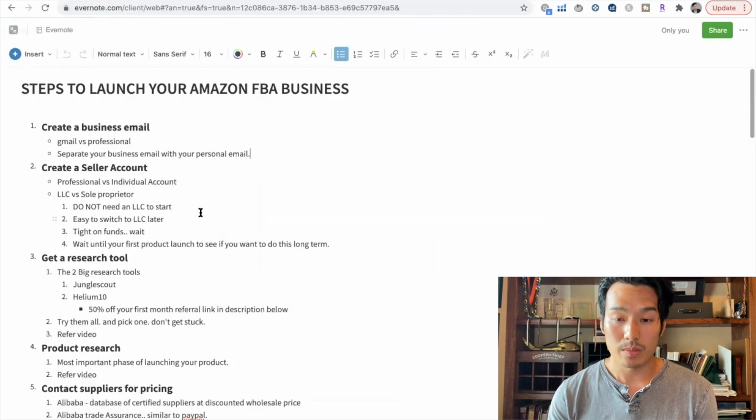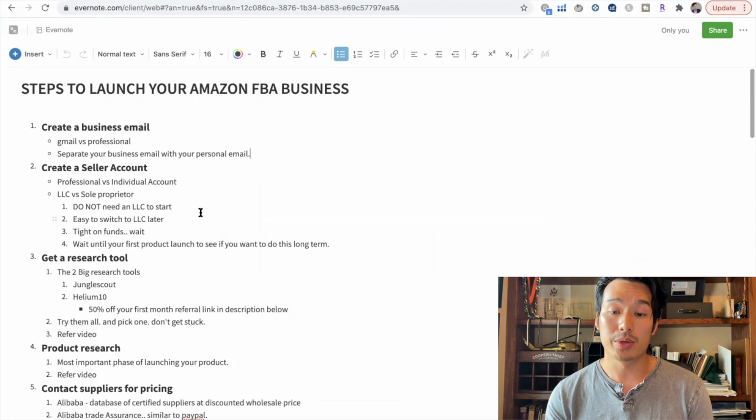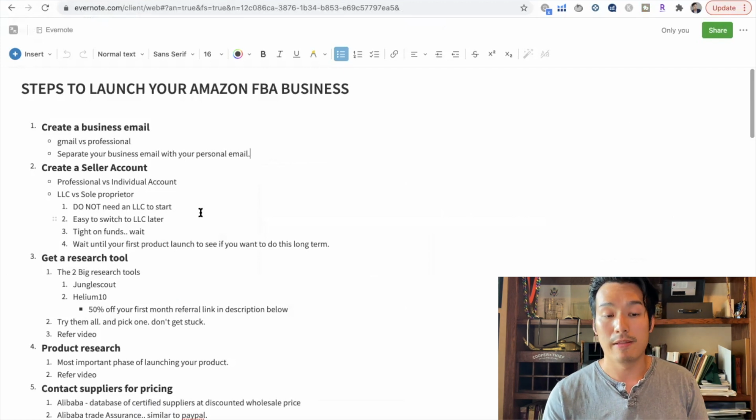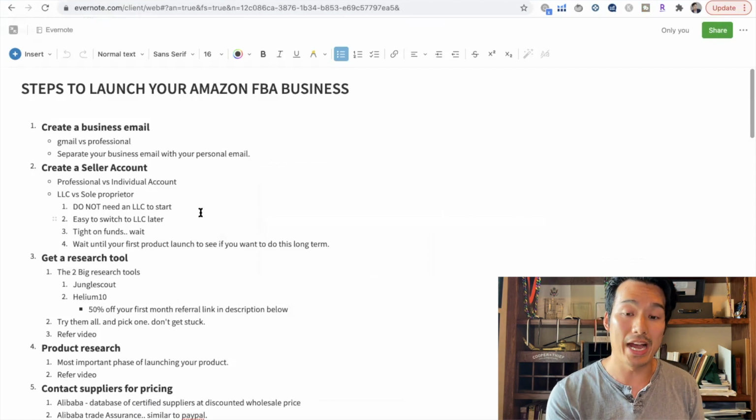And LLC versus sole proprietor. So you do not need an LLC to start, okay? So I would start with a sole proprietor right now and put everything under your personal name. So you don't have to open up an LLC and virtual address and all that stuff. You could do everything right now, so you can take action right now.